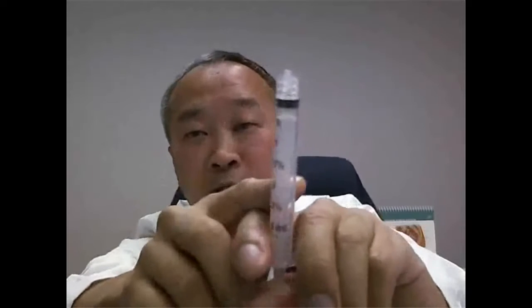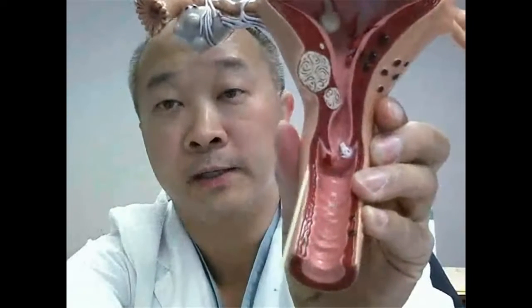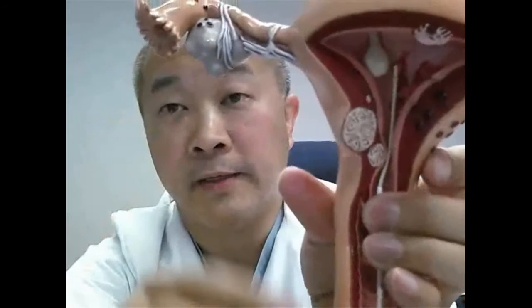So what we do is we take the raw sperm and we process it in the laboratory until we have a very clean sample. And we also use certain methods to separate the best sperm from all the bad ones. So we end up with a fairly good sample of good sperm here in a syringe. And then what we do is we attach it to a catheter. This catheter is used right here to pass through the vagina and then it passes into the cervix, and then the sperm are injected right into the uterine cavity.